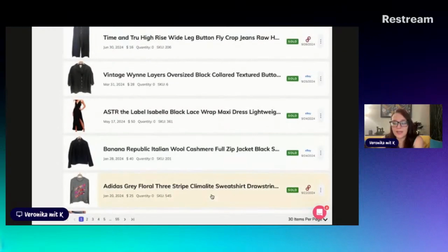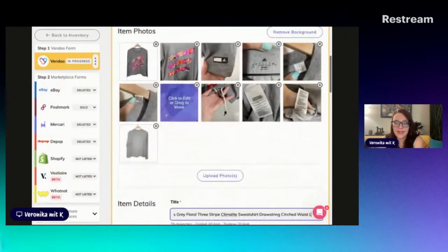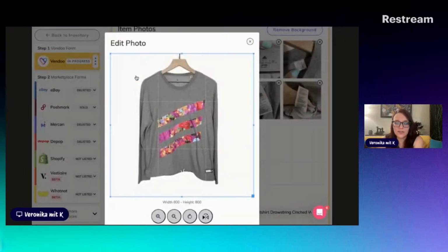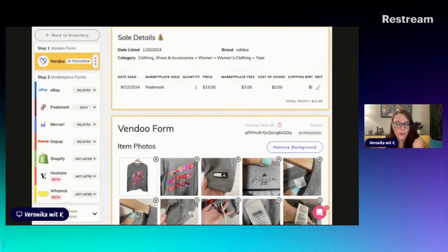The first item that I sold in this 2 week period was this Adidas striped floral little cinch waist type of lightweight sweatshirt. This came from my own closet. I had bought this on Poshmark at some point for myself because I was looking for one of those nice Adidas floral sweaters. This is not quite that, because the ones that I was looking at are just super expensive, and I'm not going to pay that just for something I think is cute.